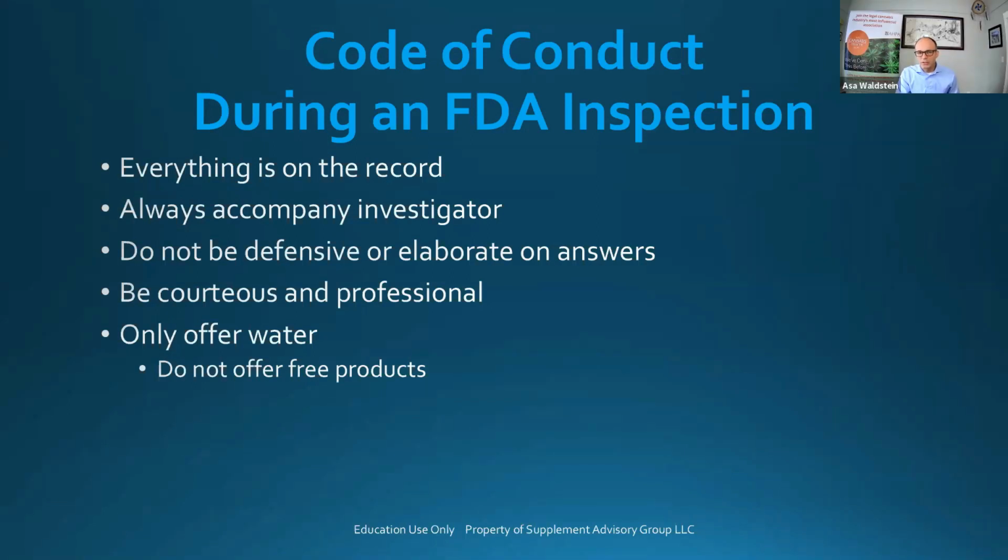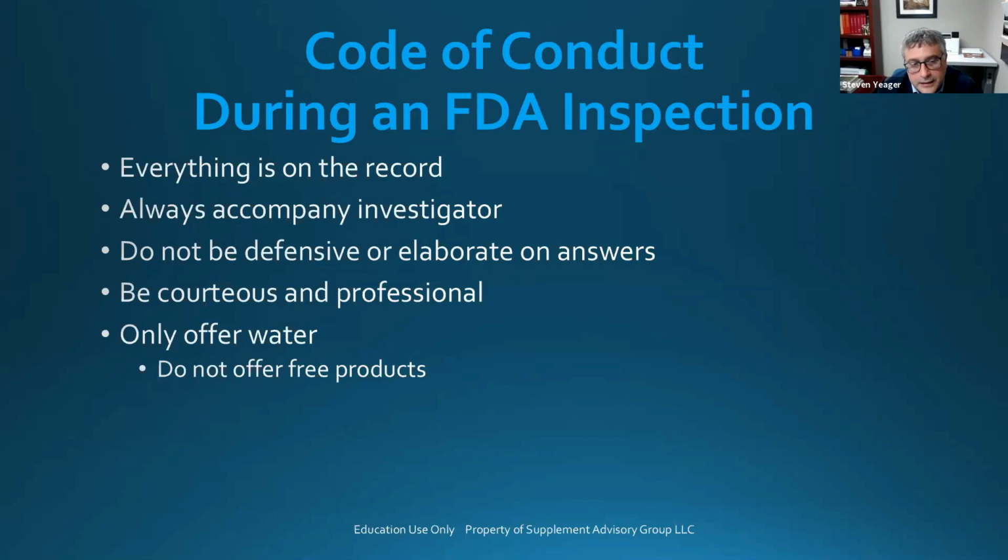And so, what is your philosophy? I only offer water. Do you only offer water to your investigators? I only offer water. They often don't take it. Anything else can be seen as a bribe. So even by you can't really. They won't accept anything. And so you just want to be hands off.